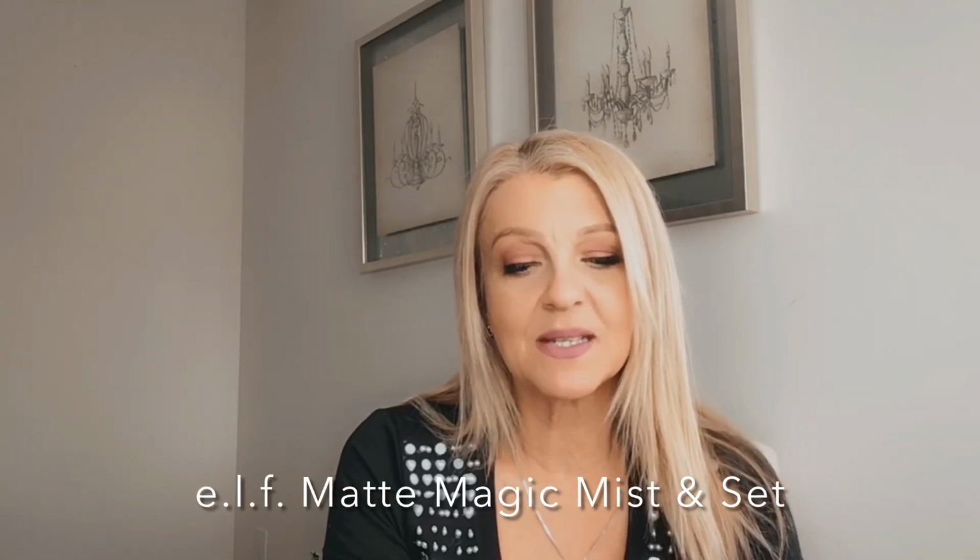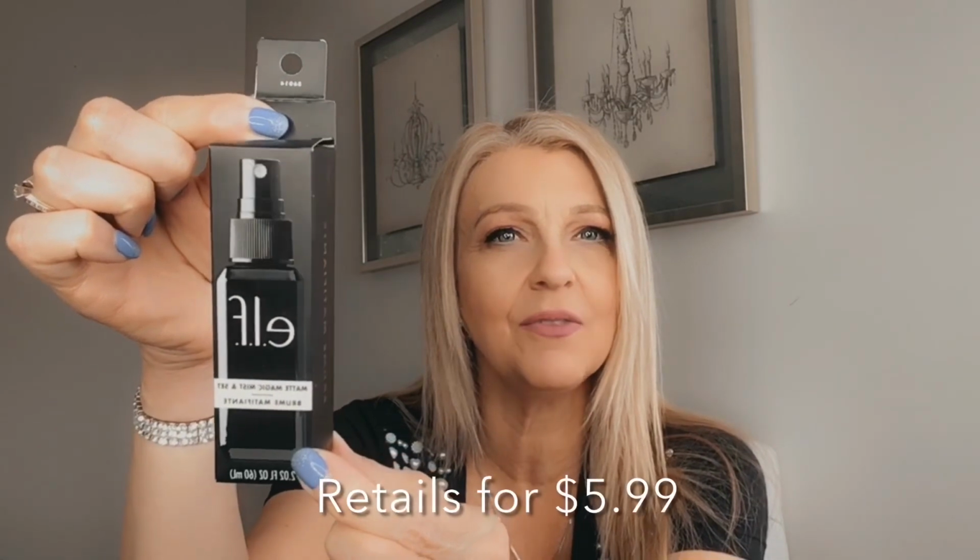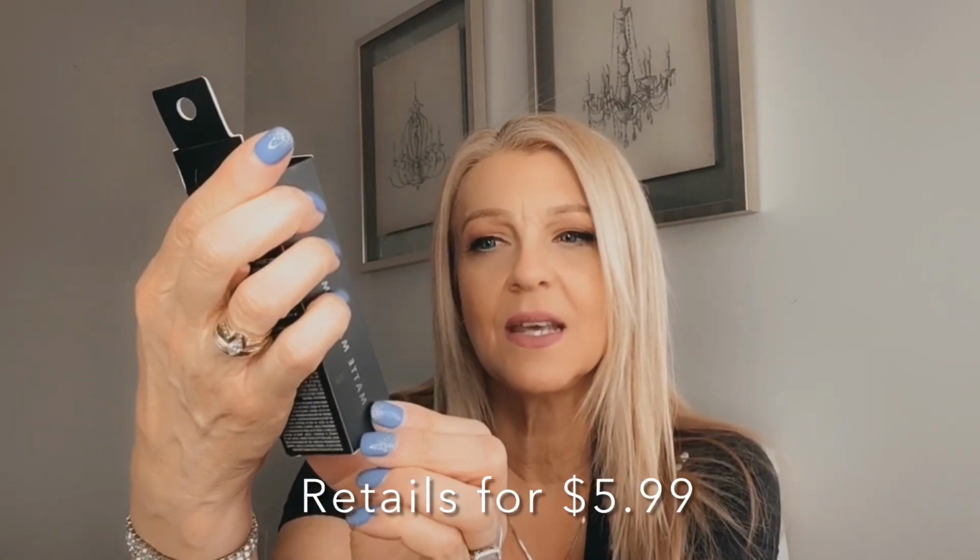And so I picked myself up a setting spray, and here it is, and it's by e.l.f. And this is the 2.02 fluid ounce or 60ml size. And I did try it, and I do like it. It does leave my makeup on all day, and it also has a very nice finish to it, like a matte glowy finish, and I like that.